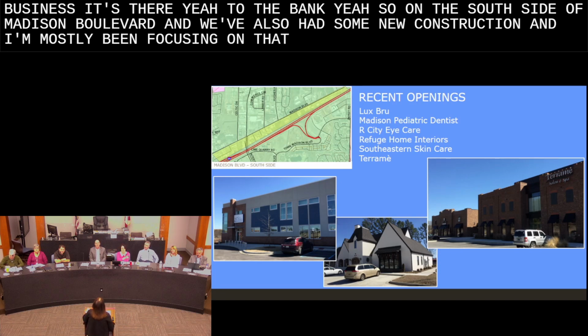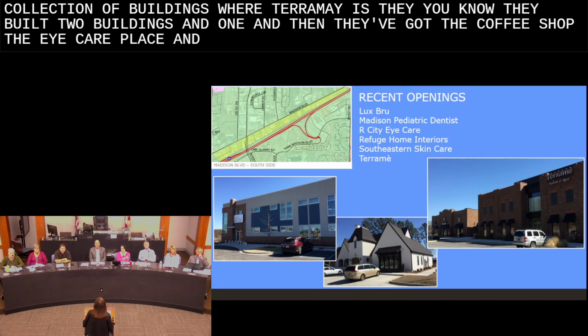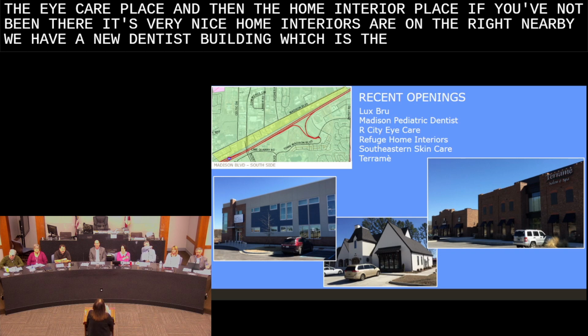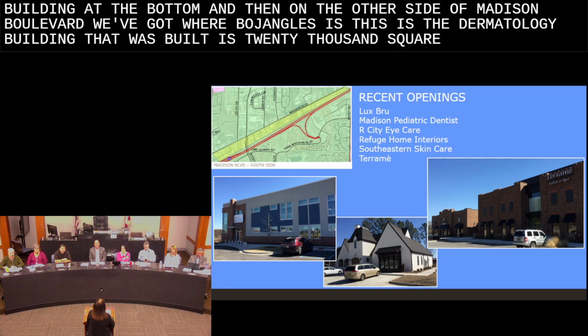So on the south side of Madison Boulevard, we've also had some new construction, and I've mostly been focusing on that in my talk. We have the nice collection of buildings where Terame is. They built 2 buildings, Terame's in one, and then they've got the coffee shop, the eye care place, and the home interior place. If you've not been there, it's very nice, Refuge Home Interiors. We also have a new dentist building, the Snow White looking building at the bottom. And on the other side of Madison Boulevard, where Bojangles is, this is the dermatology building that was built. It's 20,000 square feet.